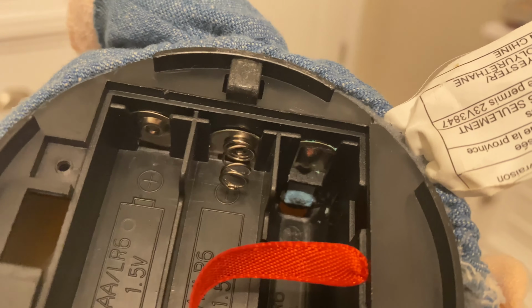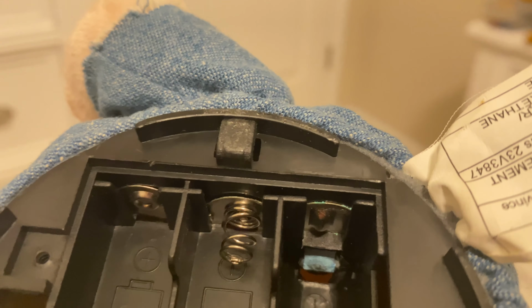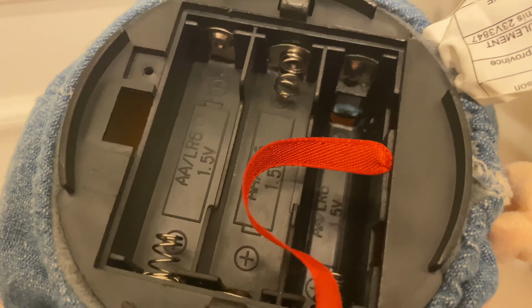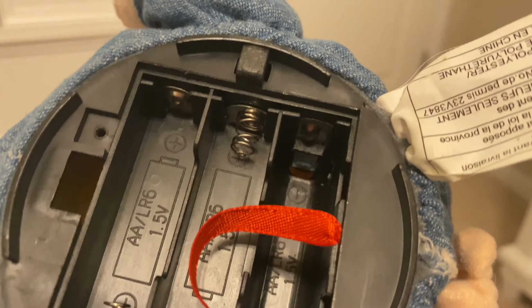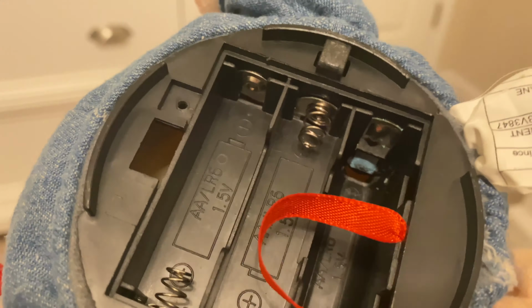Yeah, that's probably corrosion. So I think it's obvious I took the batteries out of this. Not because something was going wrong or anything like that. I just don't want batteries in it. I don't want something to happen. It is a prototype, and I don't know if there's an EEPROM in there. I'm not sure.